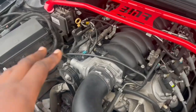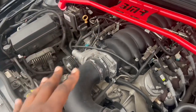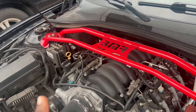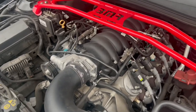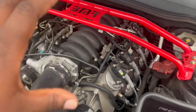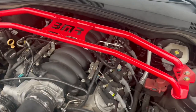Once I ported my throttle body and my intake manifold, my throttle response increased by 100%. My gas pedal is so light, you can barely tap it and this thing takes off. So yeah, more airflow means more power. So I'm a little over 426. I know that for a fact, based off before and after.